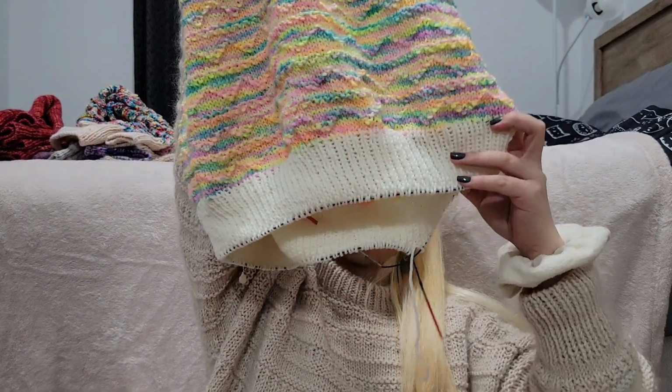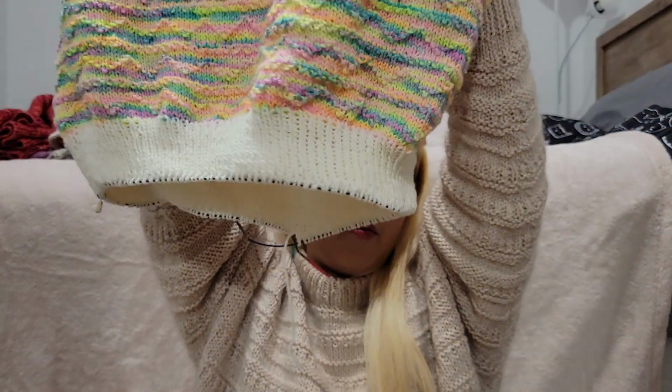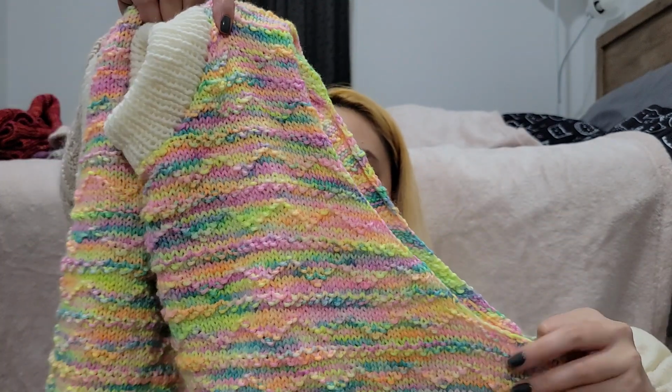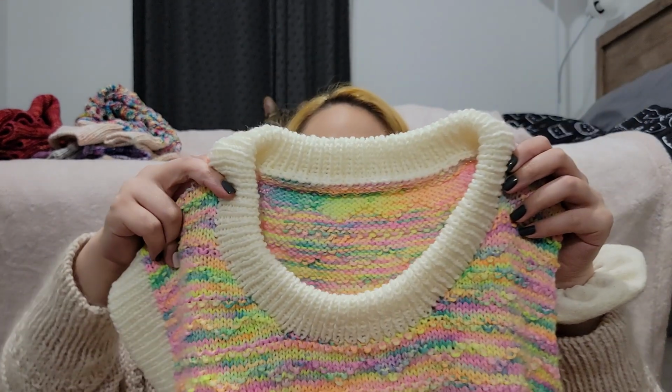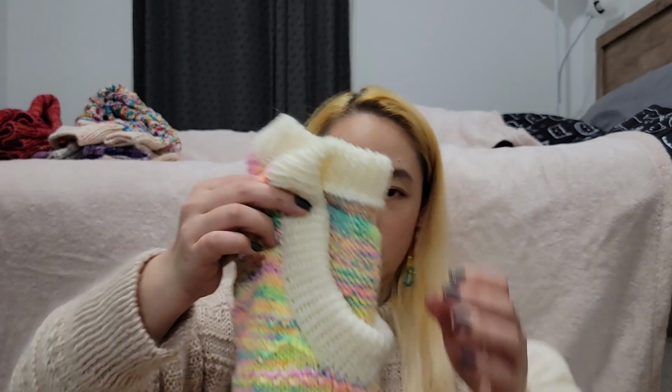The bottom is also in white. The white is Cascade 220 Superwash in white, color code 871. I was going to get it from my local yarn store because, as you can see, my ball is done and I'm not done, and I'm missing a whole armhole ribbing as well. The other part is done. I did a folded neckline because I think it would be more structured, and I like it.